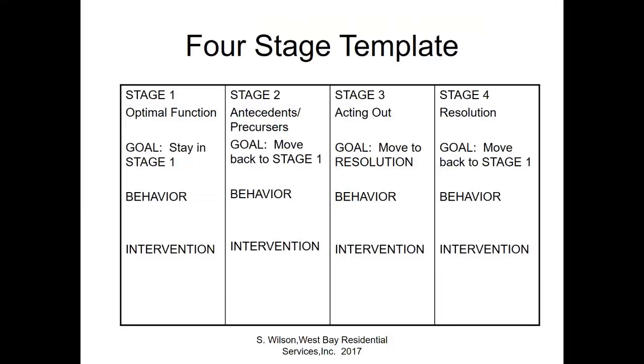So in stage 2, I ask, what are the behaviors that we have learned by knowing and observing this individual? What are the behaviors that indicate to us that this individual may be escalating and that we may need to do something to prevent them from moving into stage 3? And then in terms of intervention, what can we do that will help to de-escalate the individual? How can we turn the situation around? That's the question I always ask. How can we turn this situation around and get this person back to stage 1?